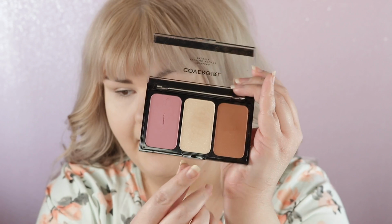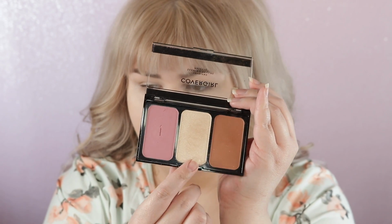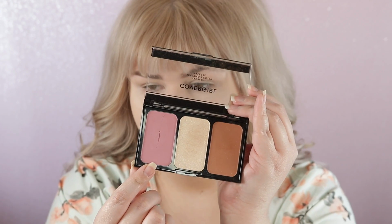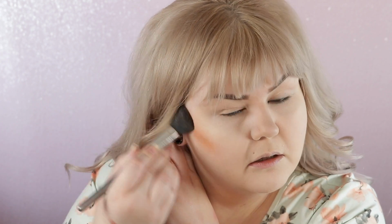So I really like the highlight. I've tried the highlight before. I think it's like the only thing I've really tried. This blush looks super pinky, but I'm gonna give it a go, of course. And then we'll see how this guy goes. Maybe I'll be able to blend it with my blush and we'll be fine. Yeah, that's really orange.